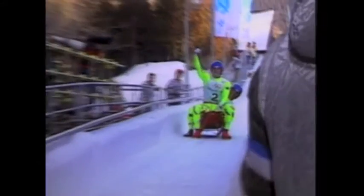I couldn't see the scoreboard, and Mark put both his arms over his head, and at that moment I knew that we had done it. And I looked up at the clock. It was just a tremendous feeling of relief and excitement, all combined in one. Getting that medal draped around my neck was a childhood dream fulfilled.